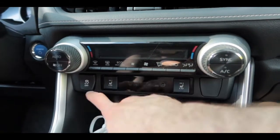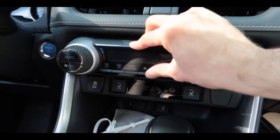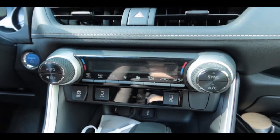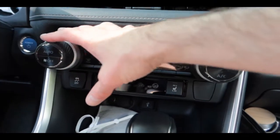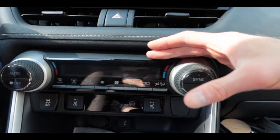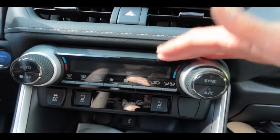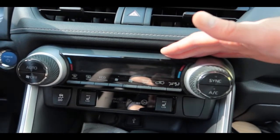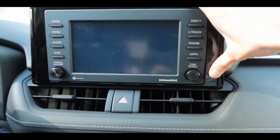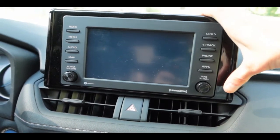Hot and cold right here. On and off here, skid control. We got so many controls over here. It's not even funny. And you expect this to be the radio, but this is the heating system. It is in the wrong location. I mean, some people say, hey, it's the right location. No, it's the wrong location. This is where the radio is supposed to be. And this is it, right here. This is the radio. It's up there. It's just in the wrong place.